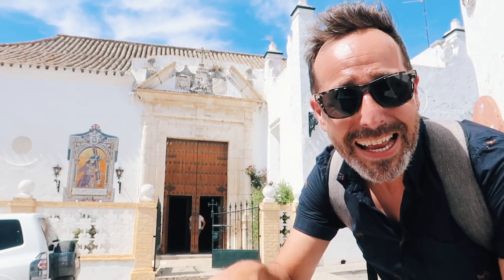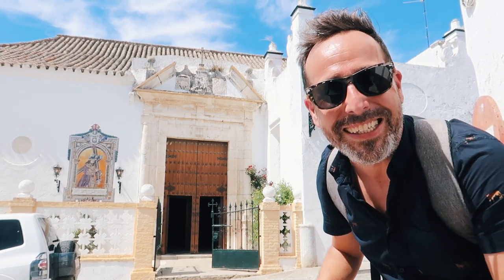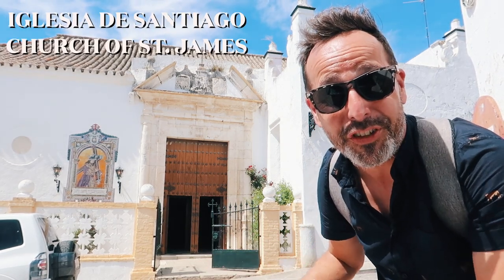Walking down from Calle San Juan to Calle Moritos, you're going to reach this church, and this is Santiago Church, the Church of St. James. And this is also one of the oldest temples in town. It dates back from the beginning of the 16th century. This Mudéjar-style church stands out for its beautiful coffered ceiling and a colorful altarpiece full of religious images.